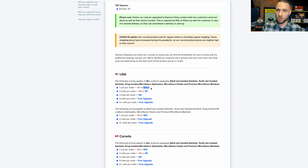So if you remember, our original cost here on this blanket was $36, plus the 10 is about $46, which is basically in line with the other apps, right? If you remember, Printify with Premium was about $46, Pillow Profits with Express was $46, and now here's Subliminator with Express. They're all about the same, right?